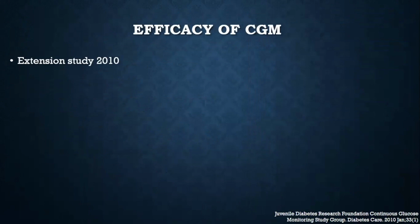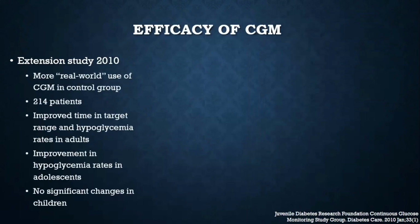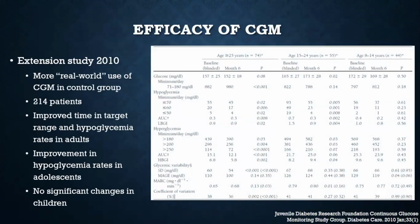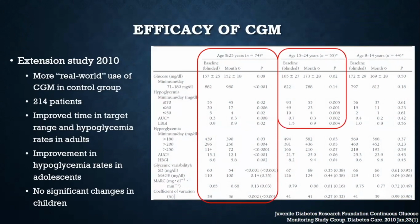They extended this study in 2010 and took the control group, who was using their home finger stick glucoses, and put them on CGMs to sort of mimic a more real-world use, so not a randomized controlled trial. They took those 214 patients, and they actually showed an improved time in their target blood sugar range and fewer hypoglycemic events, again, in adults age over 25. They didn't see much of a significant change in adolescents or children, but hypoglycemia, again, was improved in some of those patients.